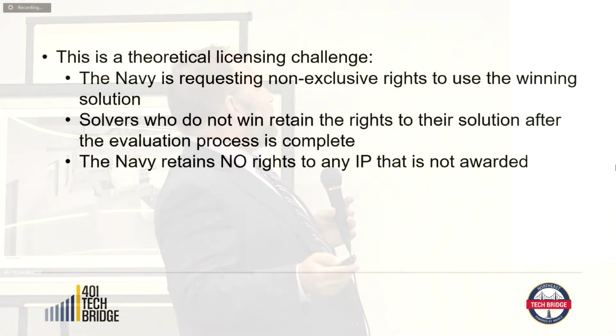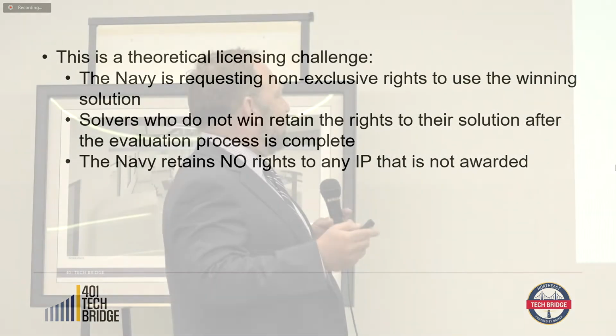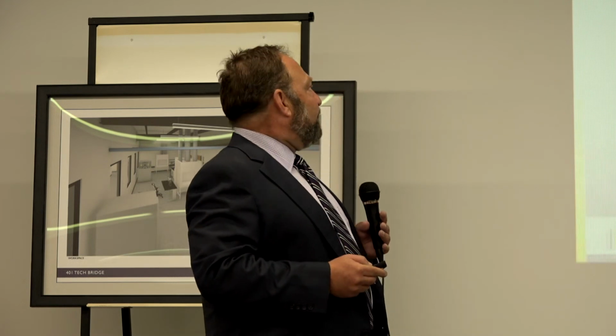And just as far as the rights, we're looking for non-exclusive rights. So let's say there's some high-profile event that people want to have some security at, or there's other uses for this type of vehicle. Go have at it. We're looking at just the rights for the Navy. If you want to do this for other industries, go for it. We're looking for those dual use, something that you don't have to rely on the Navy to keep the program going. If we don't award, there's no rights.